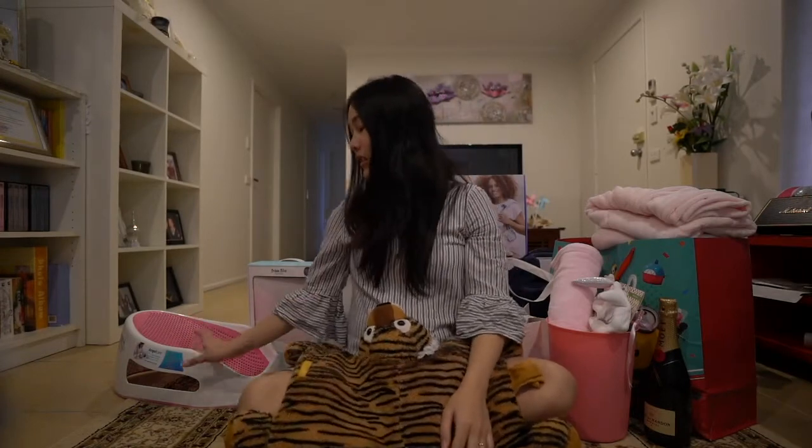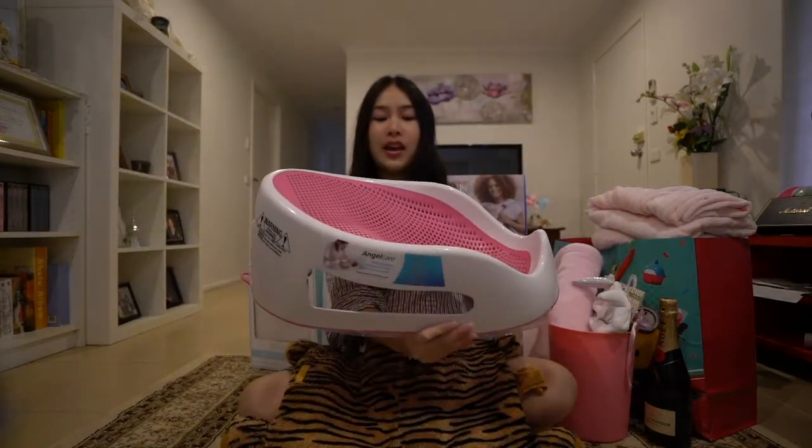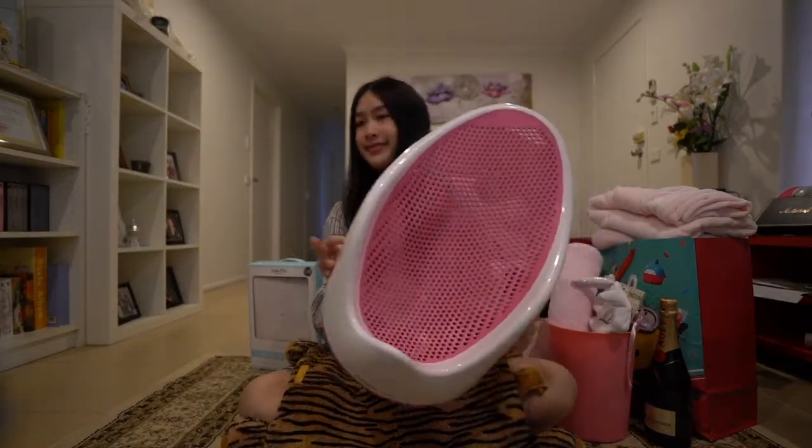So let's not waste any time. I'll be showing you what I actually got for the baby shower for my little baby girl. So first of all, I got the pink Angel Care bar support.